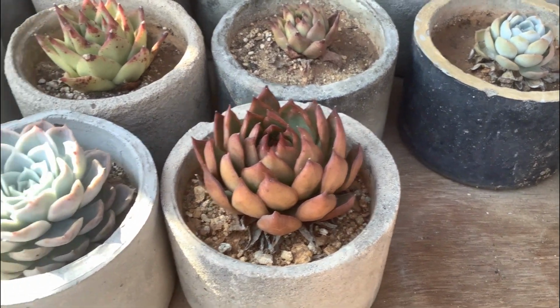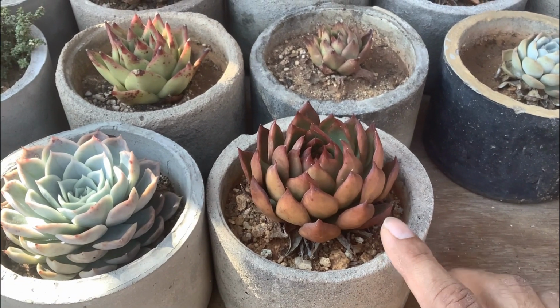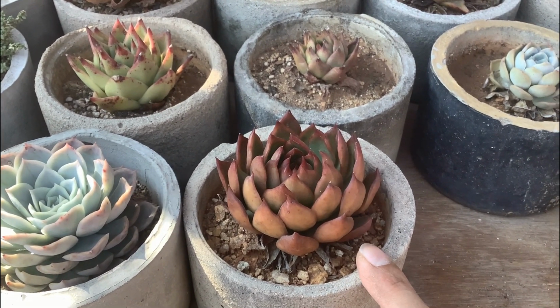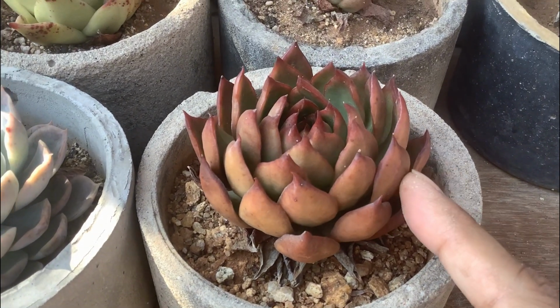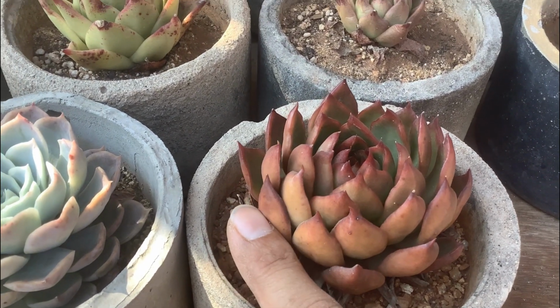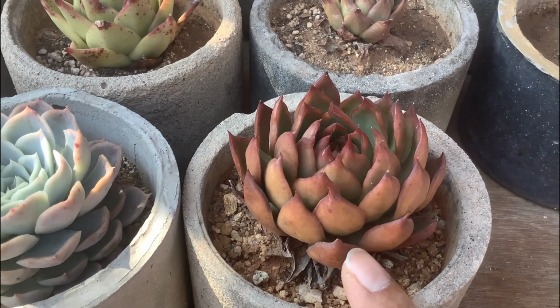Whereas this one is the same rubra. I haven't watered it for a really long time, just like the others. During winters, it was absolutely okay. There were times I used to water my succulents after 2 weeks, after 3 weeks, or even for that matter 1 month. This one was not watered for a month.